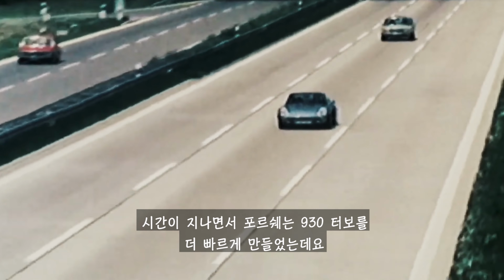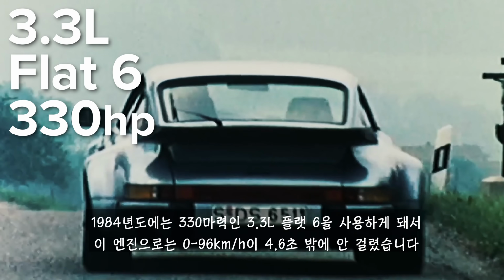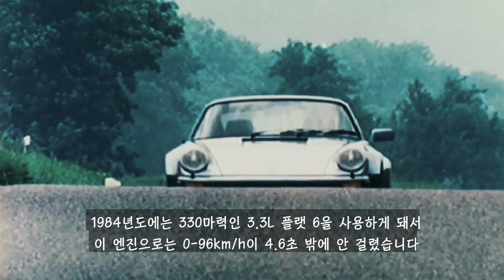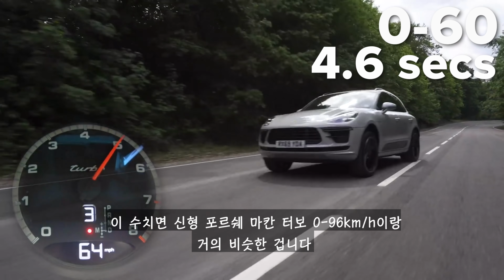Porsche gave the 930 Turbo a bit more power as it got older. So by 1984, it had a 3.3 litre flat 6 engine with 330 horsepower. With that engine, it could do 0 to 60 miles an hour in 4.6 seconds. That's almost exactly the same time as a brand new Porsche Macan Turbo does it now.